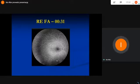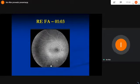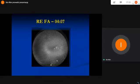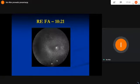On the FA, on the fluorescence angiography test, we can see a central hypofluorescence that becomes hyperfluorescence and grows in area and intensity, while the surrounding ring is well-defined and grows only in intensity.